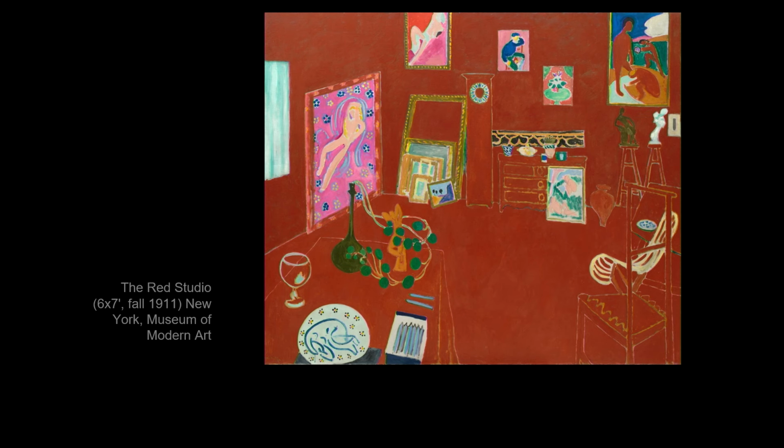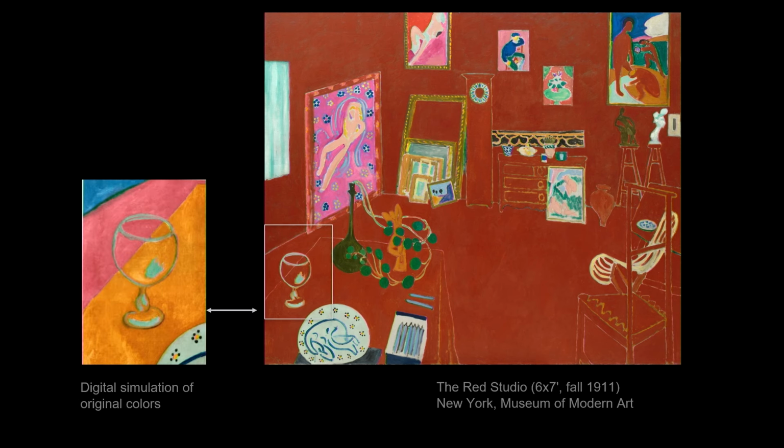There's furniture in the room, but it's indicated by the merest outlines in yellow. To give you an idea of what the first version must have looked like before Matisse completely repainted the table and floors and walls a uniform red, the MoMA conservators who worked towards this wonderful exhibition that many of you saw at the Museum of Modern Art a year or so ago made a detail digitally from x-rays and analyses of Matisse's paint layers.